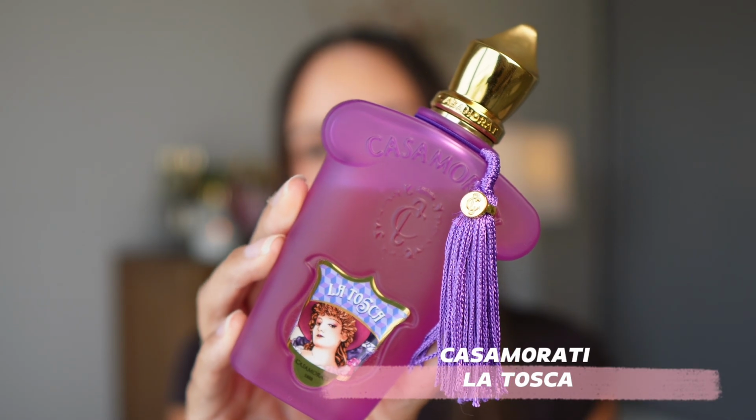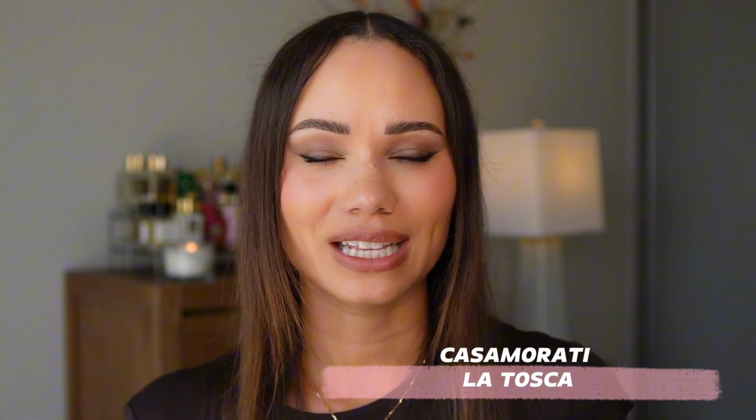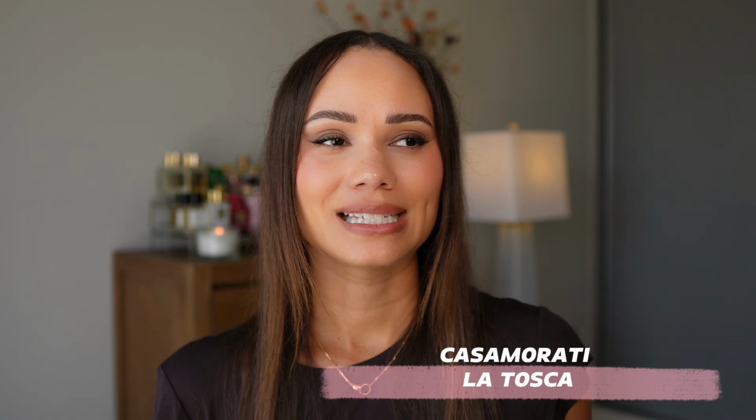This next fragrance is definitely a very unique one, especially for me. It's not one that I probably would have thought I would like. Casamorati's La Tosca. Unfortunately, the sticker is coming off of this fragrance and that is so irritating. I just want to pull it off, but I'll leave it on for now. But yes, La Tosca. This is such a unique fragrance and it's very different to anything else I have in my collection actually. I don't have anything else like this. And it's not going to be everyone's cup of tea, that is for sure.